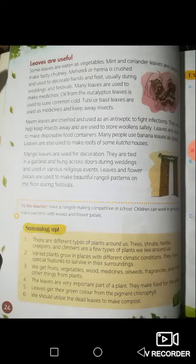Right? Have you ever smelt eucalyptus leaves? Have you ever had a cold? Mummy or daddy would have helped you with eucalyptus leaves sometimes. The oil from eucalyptus leaves, right? They help us with cold. Tulsi or basil leaves are used as medicines, right? So the leaves have many uses.